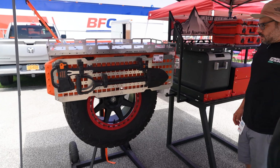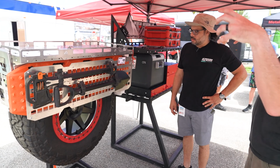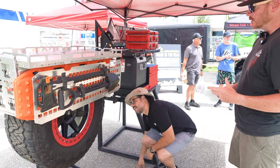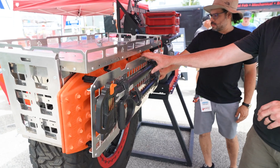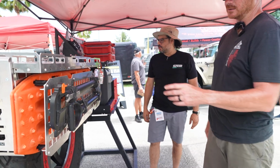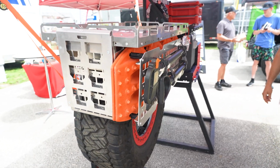It fits anywhere from 33 to 40-inch tires, and it actually straps through the wheel and around the tire to give you extra space to do firewood or, you know, we got people that put chainsaws on it and stuff like that. So it gives you a spot to mount your Max Tracks, axe, shovel. On the side we do Rotopax.